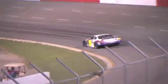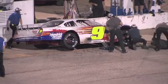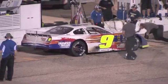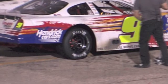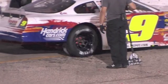Behind him. Then the next competition caution came out when Chase Elliott lost control of his car. Now, we noted during the competition caution, Chase only took 2 tires. Well, during his pit stop, as you can see on the right rear tire, you'll see a piece of white tape stick up, symbolizing that he has 2 brand new sticker tires.